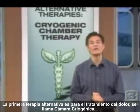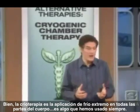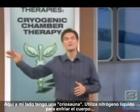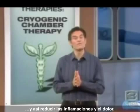It's called cryogenic chamber therapy. Now, cryotherapy is the application of cold temperatures to all parts of our body. And it's something we've used for a long time, right? Many of you may have tried this high-tech version, right? An ice pack. But imagine if you could grow it. Right over here is a cryosauna. It's got liquid nitrogen that's released into the chamber to cool down the body and reduce the inflammation and the pain.